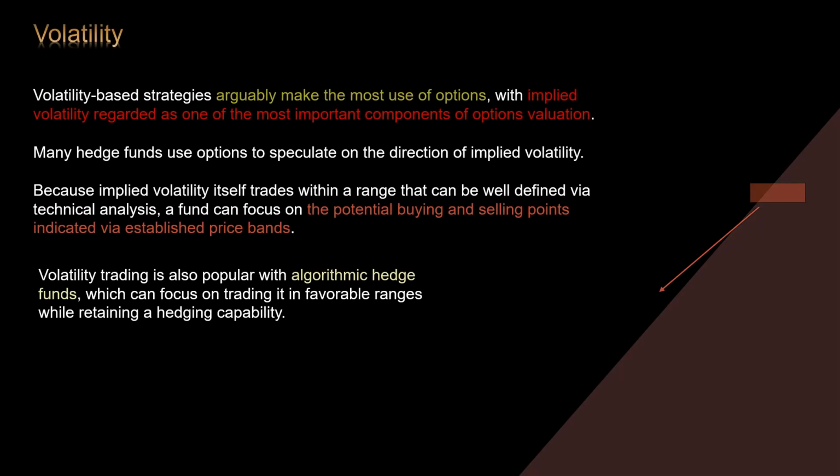Now, volatility. Volatility-based strategies arguably make the most use of options, with implied volatility regarded as one of the most important components of options valuation. Think of implied volatility as your measurement of valuation of the underlying option contract. So if you see a stock at a 145 strike, for example, and the implied volatility is 600%, you know that it is super overvalued. It is too expensive. That is what IV tells you. Does that mean you can't make money on high IV stocks? Absolutely not. Everything's different. It's just, generally speaking, high IV equals overvalued. Low IV equals undervalued for options prices.